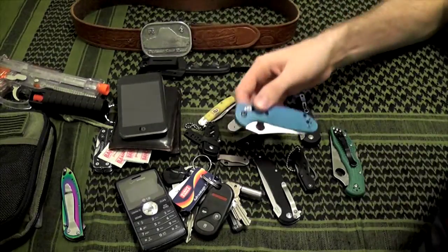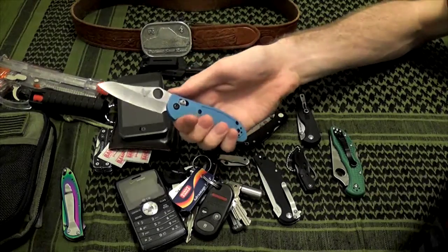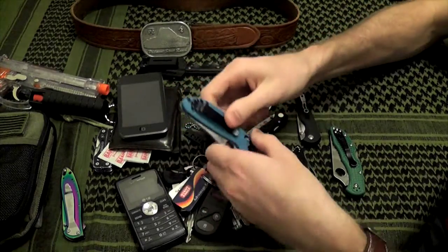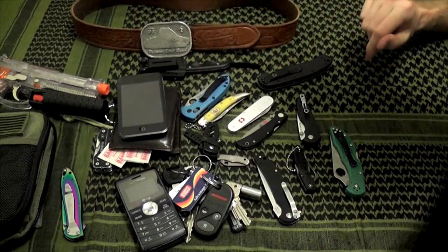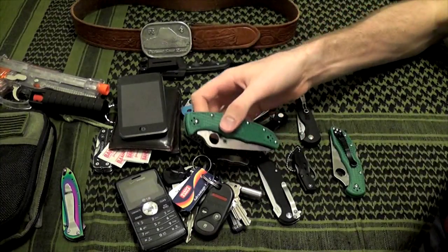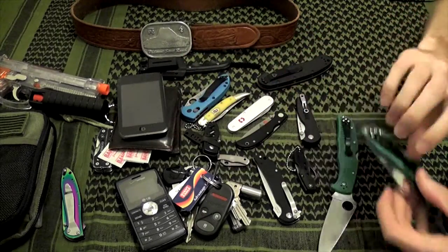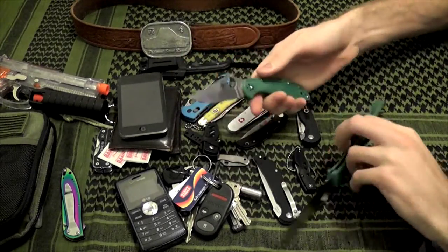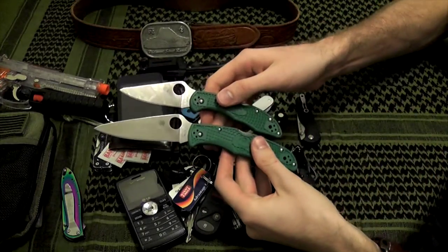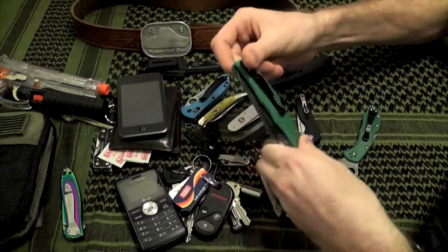We're at it. Benchmade Mini Griptilian. I think it's the 556. Alright, we're going to keep going since we're at it. If I want a bigger knife, the Spyderco Endura. Show you kind of side by side real quick. You can see a much larger blade, but this doesn't get used much simply because it is a larger blade.